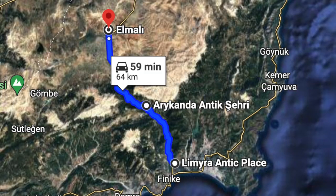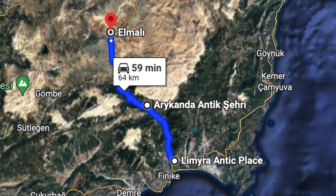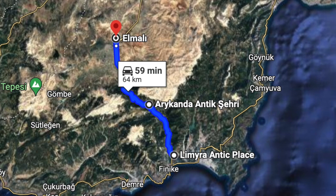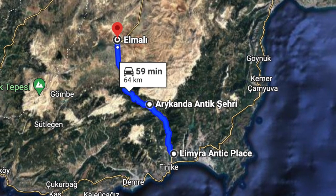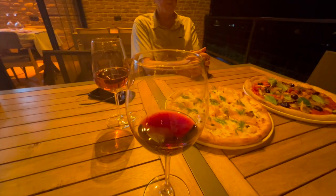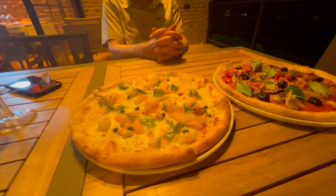Wow. Then we make our way back up through the mountain pass to the town of Elmali, about 3,500 feet in elevation, which is much cooler than Antalya in July and August. We're on our way to enjoy some of the Lycian wine vineyard food, wine, of course, and experience their new rooms that have just been opened up.